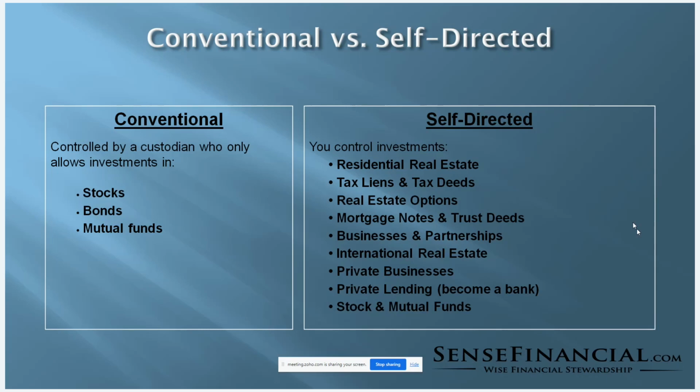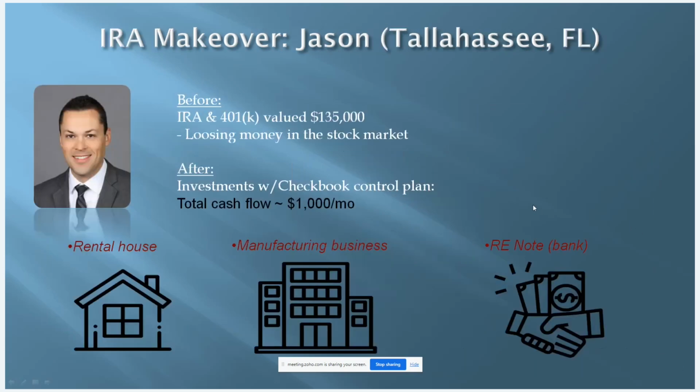You can also invest in a private business. You can lend your money out. Your IRA and 401k can be the bank. And you can also invest in conventional stocks and mutual funds as well.